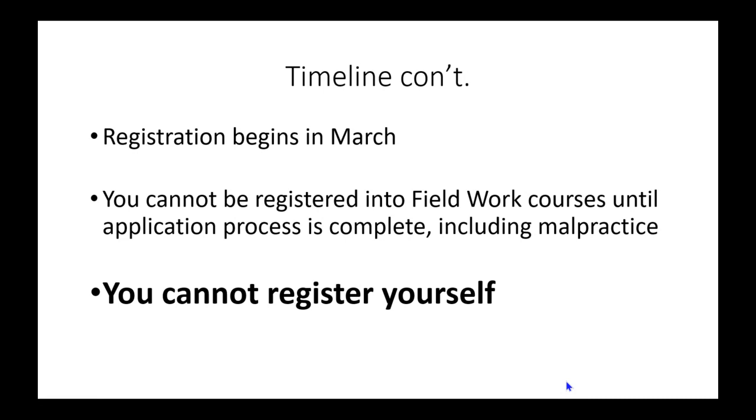And so you are not ready to get registered for the courses until you're sure you've been accepted into field work, just in case there's a hitch in the application process for field work, just in case you change your mind and decide this is not the semester for you to do field work, just in case your courses change and you either withdraw from a course or you change the way you're going to take courses and you're not ready to complete field work in the semester that you thought. Any of those things could happen before the time that you purchase your malpractice insurance.